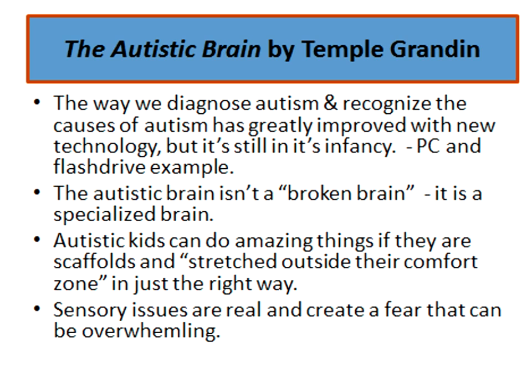And then the final thing she wanted to mention, and where a lot of her work with autism is heading, is sensory issues. She explained that a sensory issue isn't just something they're making up. It really is something that creates fear for them.